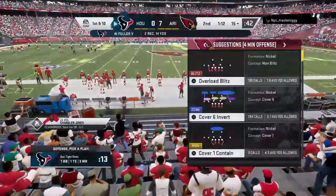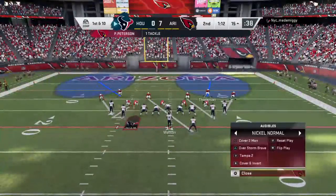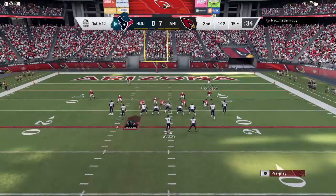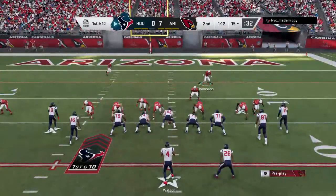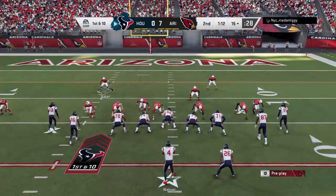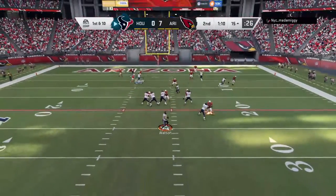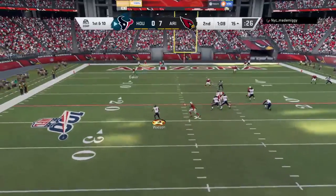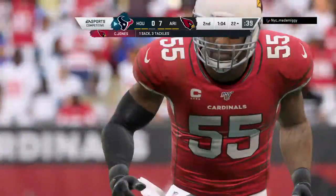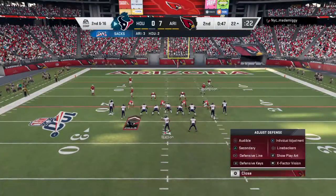Now a timeout called for by the offense, as they'll get a chance to talk it over after picking up the first down. The Texans with the first opportunity now from the red zone. They've got a 1st and 10 at the 15. Watson looks to throw again. And he can't get rid of it. He's taken down. In that time for the sack, say hello to Chandler Jones.